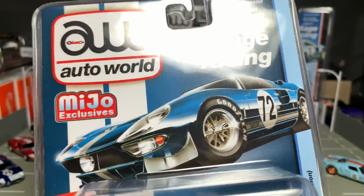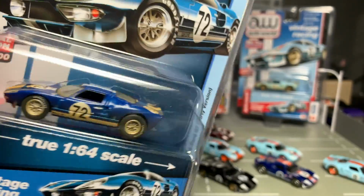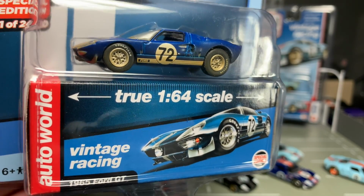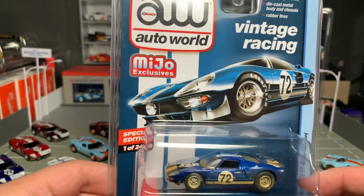Here's the card and the packaging. MiJo likes to use this plastic packaging. This one was still using the box that I think Auto World has since ditched, so we'll probably see that change even with the MiJo exclusives in the future.